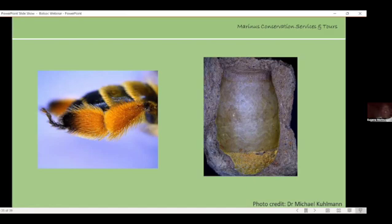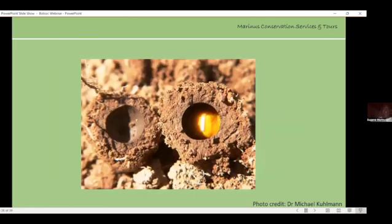So the hind legs are adapted as little sort of brushes. So it lines the whole nest with oil to waterproof it, because the next generation will only emerge after the next rainy season. And then some of the oil is also used to make little pollen balls to preserve as food for the next generation before they emerge.